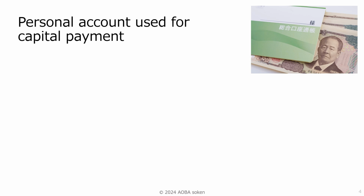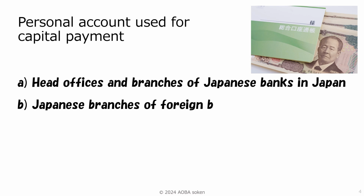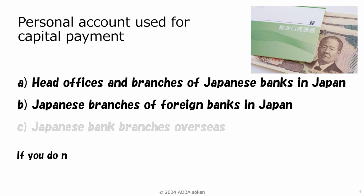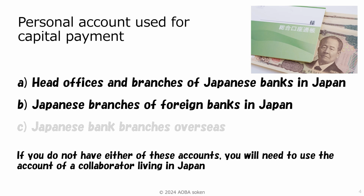The account for paying in capital must be one of the following accounts: head offices and branches of Japanese banks in Japan, Japanese branches of foreign banks in Japan, or Japanese bank branches overseas. Of these, most of the Japanese bank branches mainly provide services to Japanese companies, so either A or B is a valid choice. If you do not have either of these accounts, you will need to use the account of a collaborator living in Japan or open a new account.